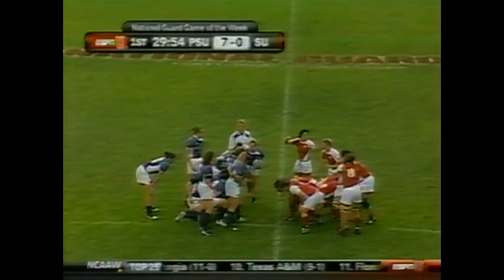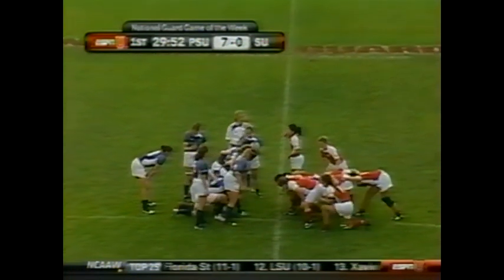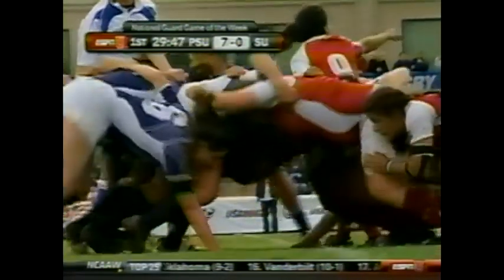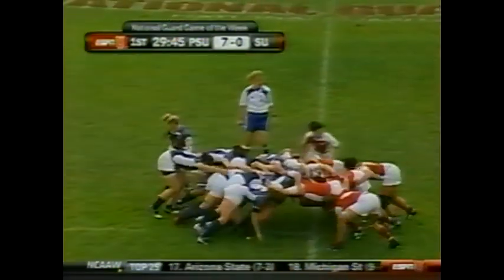And let's see what they do. They're going to line up strong. Not a whole lot of weak side room, but with Daly at number 8, it really doesn't matter. She does so many good things picking up that ball off the base.